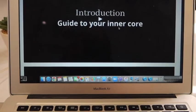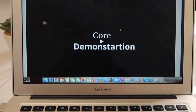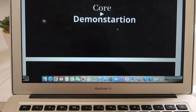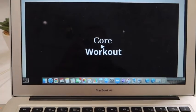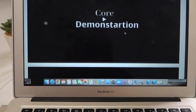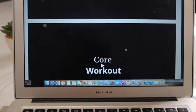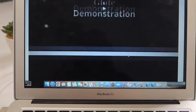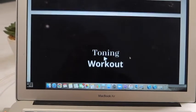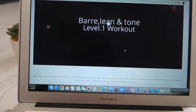I have an introduction on how to activate your inner core and pelvic floor after having a baby. We've got stretch and flow, core demonstration. So I always have a demonstration of the exercises in the workouts and then the workouts separately. So if you want to go back for some technique advice, you go onto this. But if you want to just go straight, boom, into the workout, you just click here and it takes you straight to that workout. So glutes, toning, all follow along, cardio, and a bar.